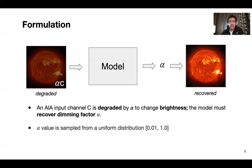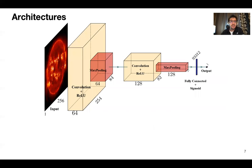So what is our model? First we started with a simpler model, which uses a one-channel image as input. We have two convolutions with max pooling, followed by a fully connected layer, followed by a sigmoid and an output of a single value. The single value is alpha. This value is how much this image was degraded. In this case, we degraded it artificially, as I mentioned before.